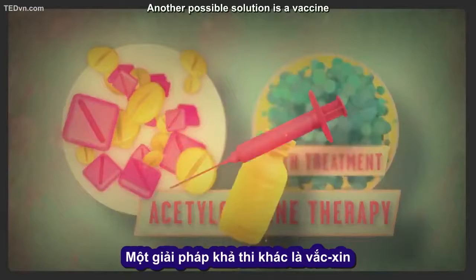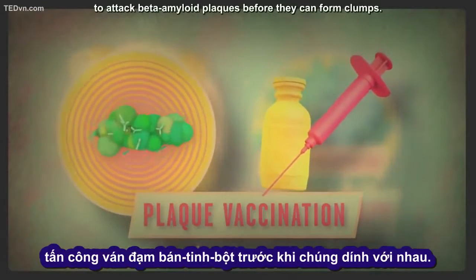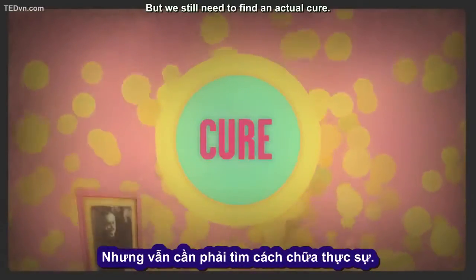Another possible solution is a vaccine that trains the body's immune system to attack beta-amyloid plaques before they can form clumps. But we still need to find an actual cure.